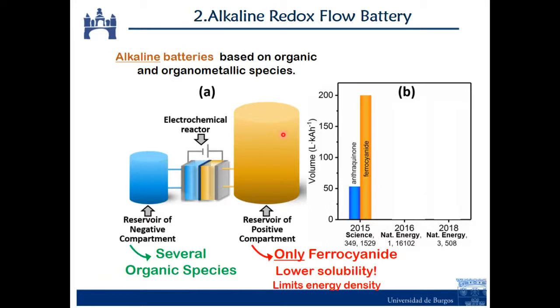So to illustrate this, I show you here in this graph the volume for the positive and the negative compartment for 3 relevant works. So in the first one, they use anthraquinone and ferrocyanide for the negative and positive compartment respectively. And you can see the volume of the ferrocyanide is 4 times larger than the anthraquinone. Now, in the next work, the volume of the tanks was reduced, but still the volume of the positive side is between 4 and 5 times larger than the negative side. Yeah, progress has been made, but the same problem still. As I mentioned, the volume of the positive compartment is much larger than the negative side.